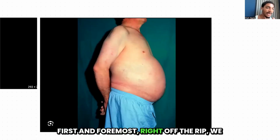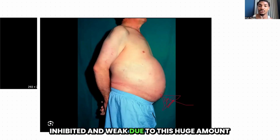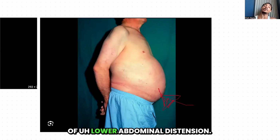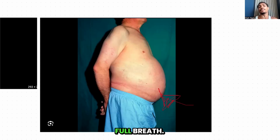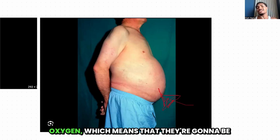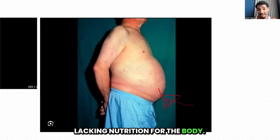First and foremost, right off the rip, we see this person's transverse abdominis is inhibited and weak due to this huge amount of lower abdominal distension. So this right here tells me that this person is not going to be able to take a full breath, which means that they're going to be lacking oxygen, which means that they're going to be lacking blood flow, which means they'll be lacking nutrition for the body, right?